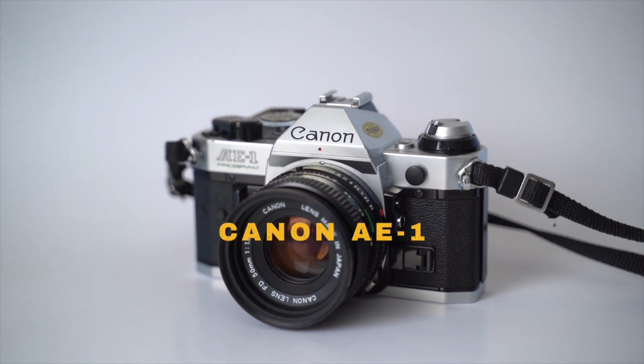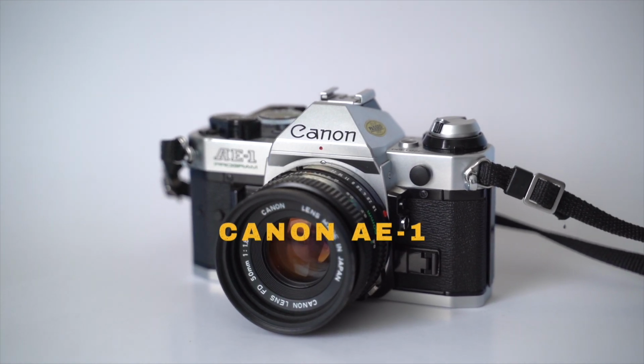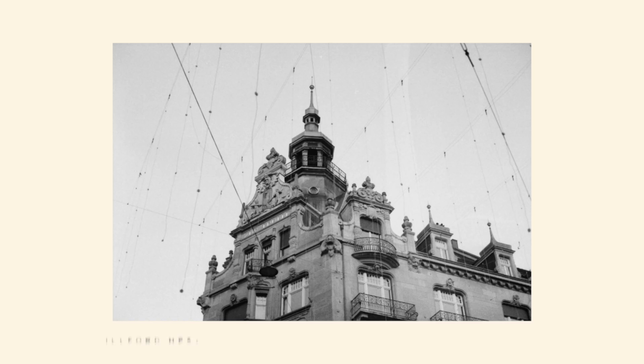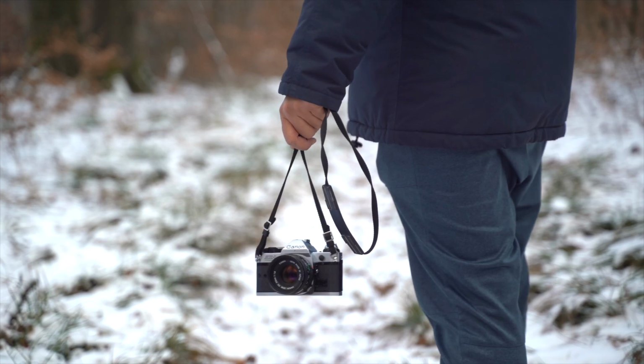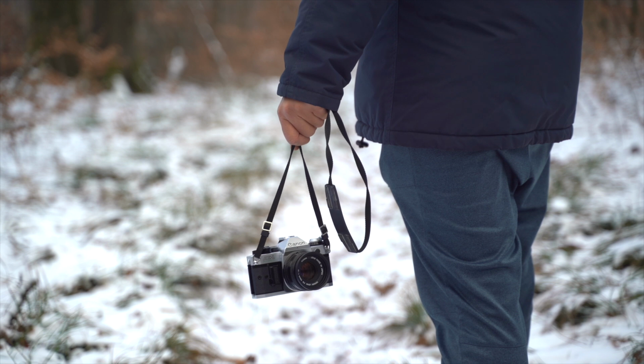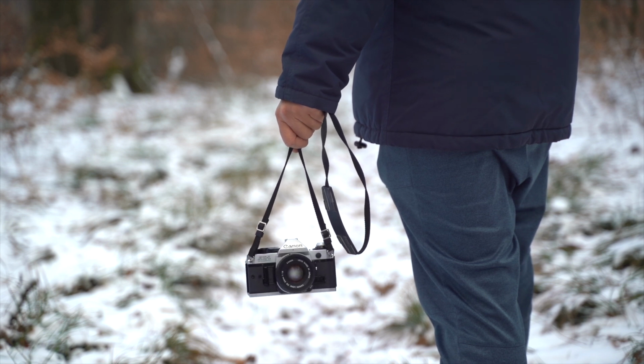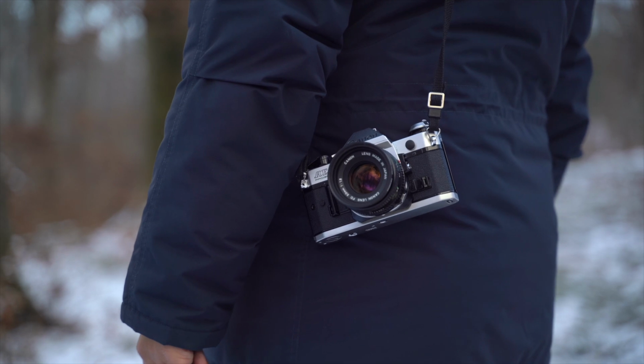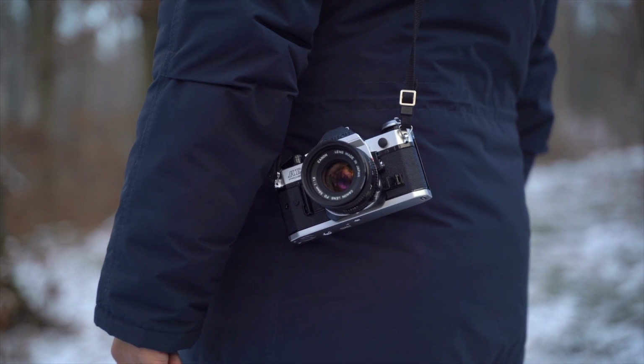The Canon AE-1 was my personal introduction into the world of film photography. It has a solid build and produces exceptional image quality. Its fully manual mode allows for complete creative freedom, while the automatic mode provides ease of use for beginners. Most AE-1s come with a 50mm lens, but there are plenty of other lenses out there to suit your needs. It is a great choice to dip your toes into film photography.